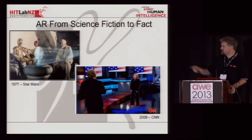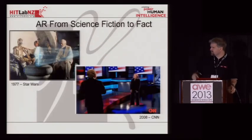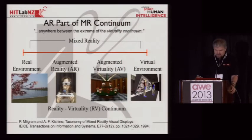So AR has come a long way. In the 70s, you had this science fiction view of AR from Star Wars, and then 30 years later, you have a live demo of that in the CNN Barack Obama election campaign. And it's also important to put AR in the context of this mixed reality continuum, where AR really exists in the middle of a whole continuum between interfaces that purely exist in the real world to interfaces that try and replace the entire real world in virtual reality.